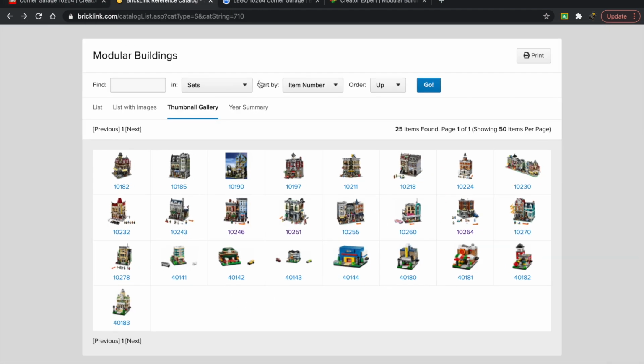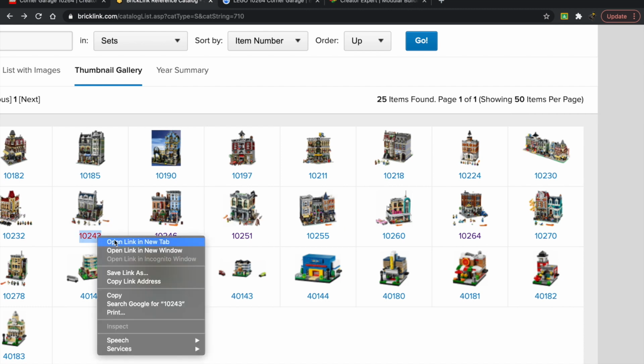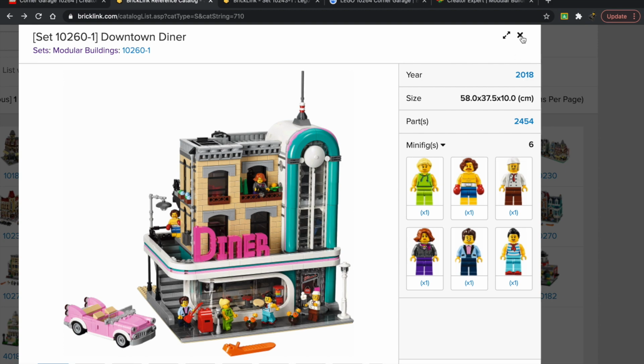So let's look at the last modular that retired. Usually you might think that it goes like this, but that's not true. Set 10243 was the Parisian. I think this retired in 2019. And I think the next one that's going to retire is going to be the Downtown Diner. But let's not get distracted.